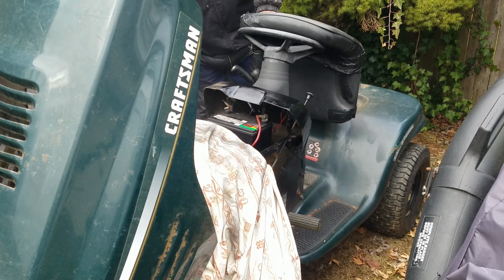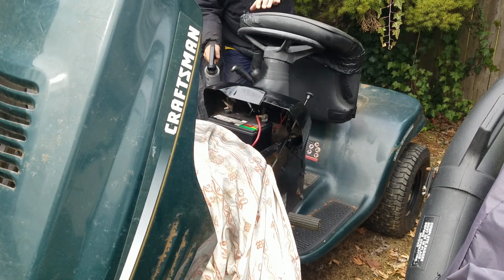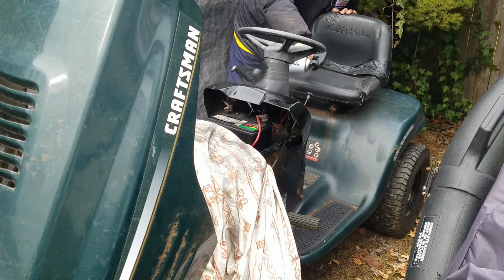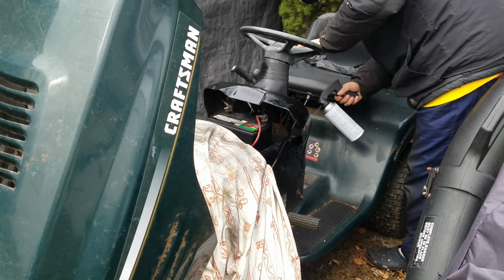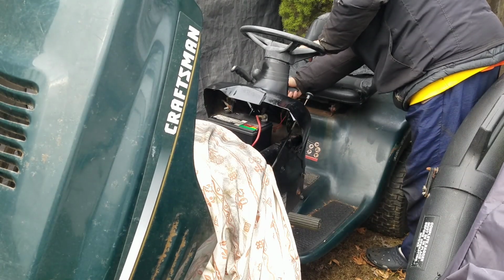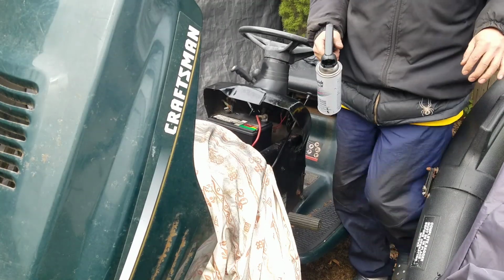98 cents will have reconditioned three tractor decks. 98 cents. I can't say enough about it. It looks great. I know you guys are skeptical. Try it yourself. It's 98 cents. It'll make the difference between $100 and $150. No doubt about it.